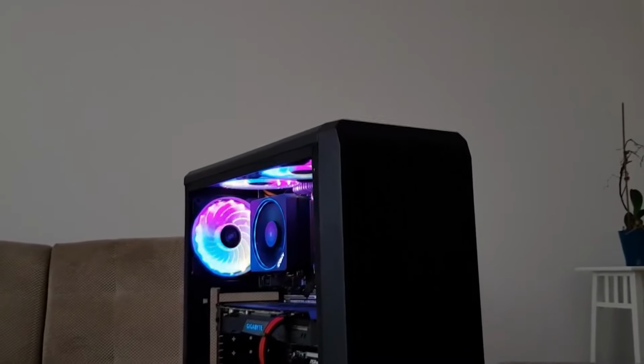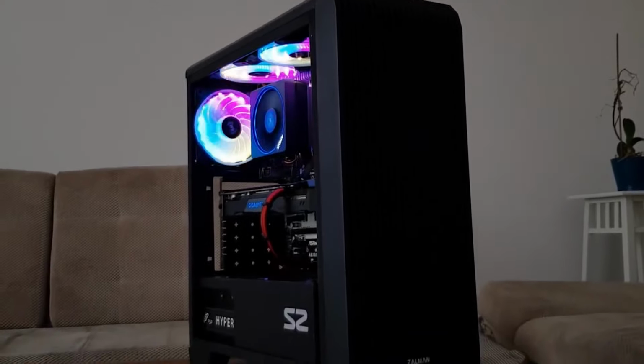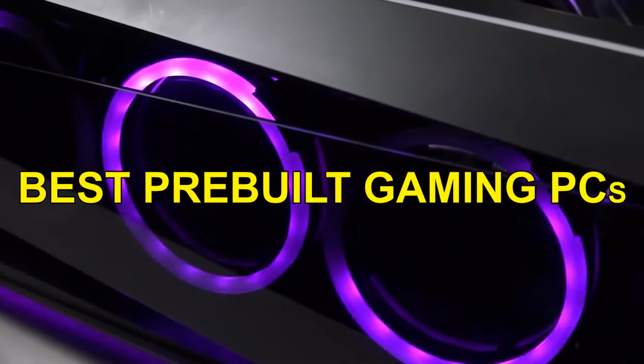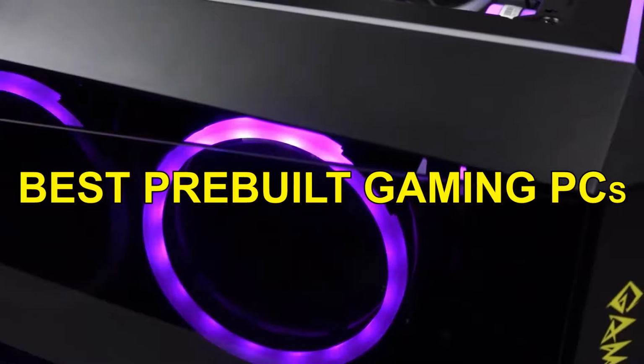If you're looking for a prebuilt gaming PC, you came to the right place, because today I will show you an updated list of the best prebuilt gaming PC deals for June 2022.